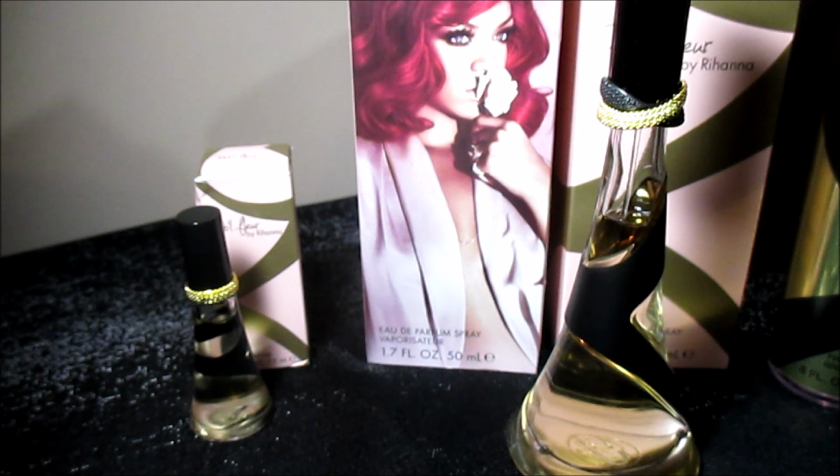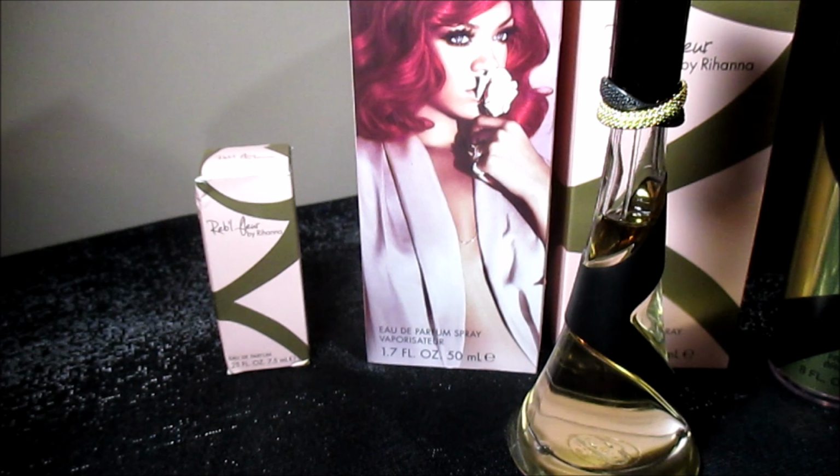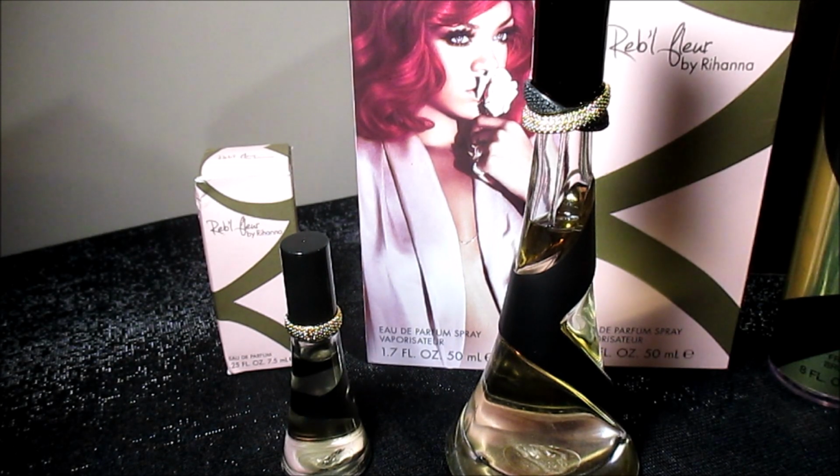Again, Reb'l Fleur is my favorite. I'm smelling it right now because I just opened that little bottle. It's so delicious. This is a very womanly fragrance, even a seductive fragrance. I'm going to stop rambling now.